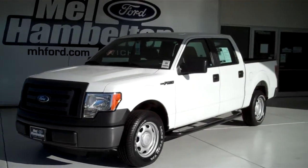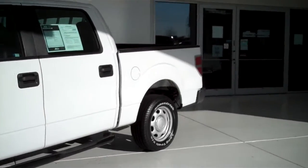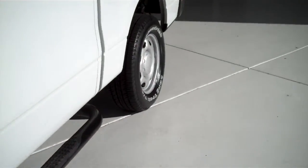F-150 966A. Here we have a 2010 Ford F-150. It is an XL. It is pre-owned. It does have new tires and steel rims, Nerf-style running boards. It does have the dark gray cloth interior.